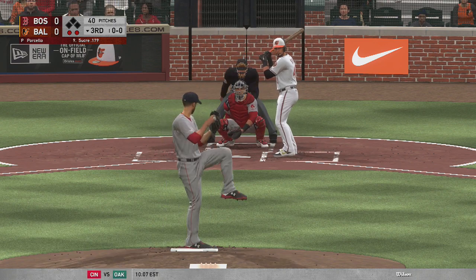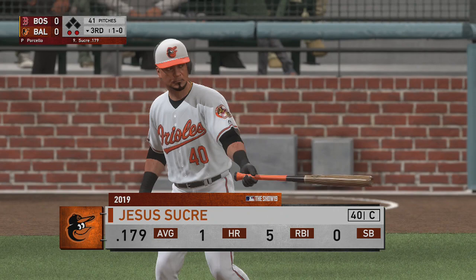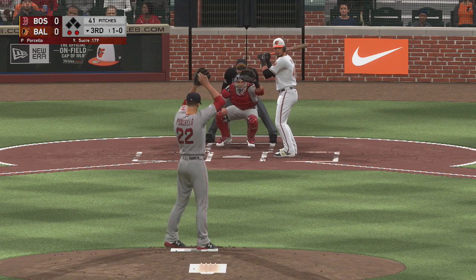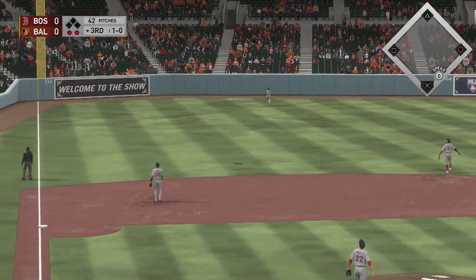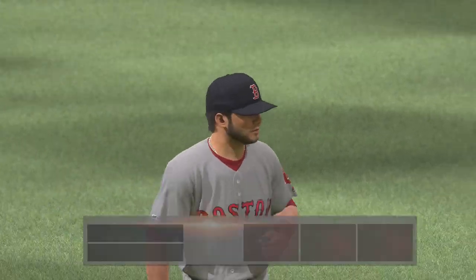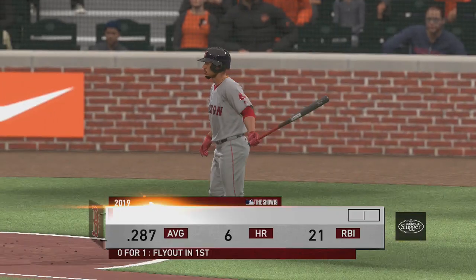In now, Jesus Sucre. As he'll take a look at a slider here that misses for ball 1. First 2 men in the inning have both gone down via the punch out, so we'll see if he can fare any better. The 1-0. Skied in the air to straightaway left. Benintendi is going to have room out there as he puts this away to retire the side. 1, 2, 3 go the Orioles. We'll head to the 4th, still scoreless.